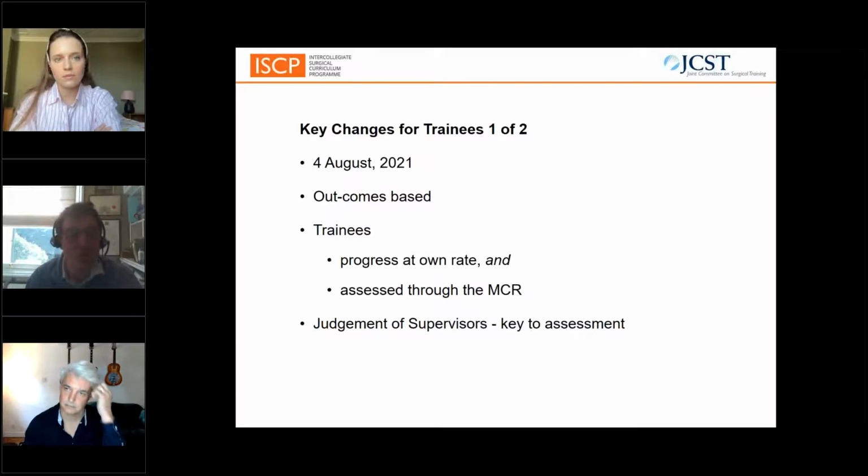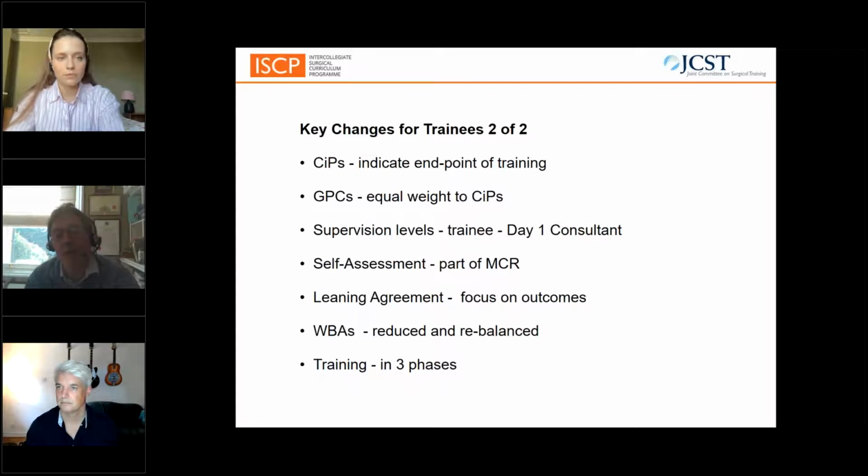The levels of supervision that you will require will be assessed through the multiple consultant report, and you will have an opinion on that because you'll do it all through self-assessment as well. So the key for the MCR is the professional judgment of your supervisors, and by undertaking the self-assessment, you are going to be developing that professional judgment yourself as well. The capabilities in practice are the surgical specific outcomes that are indicative of the end point of training, which is why the supervision level 4 that you have to achieve is the ability to act as a day one consultant.